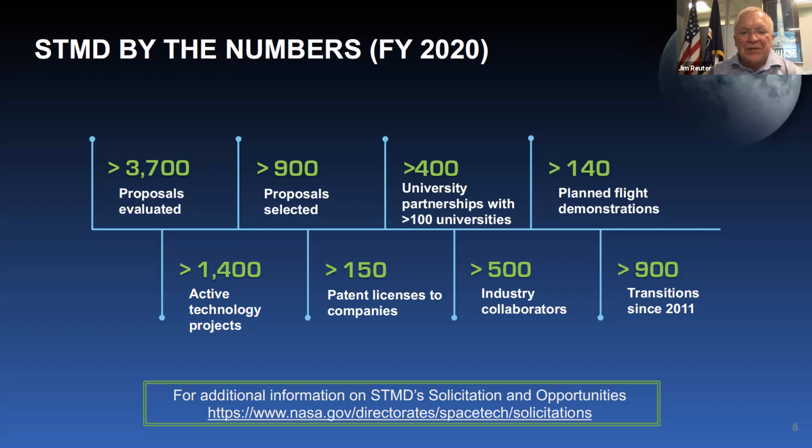We've issued over 150 patent licenses to companies with over 500 industry collaborators. And if you count a transition as something that we stopped funding but somebody else picked up, there's been at least over 900 since 2011, though that takes a little while. With that, I'll turn it back over, and I'll be glad to take a question or two if there's time.